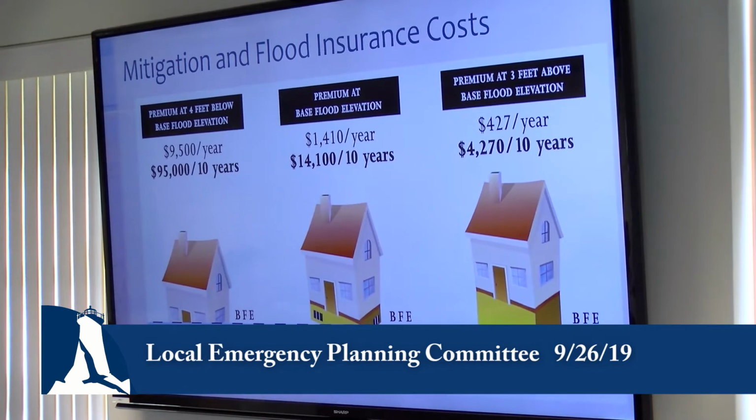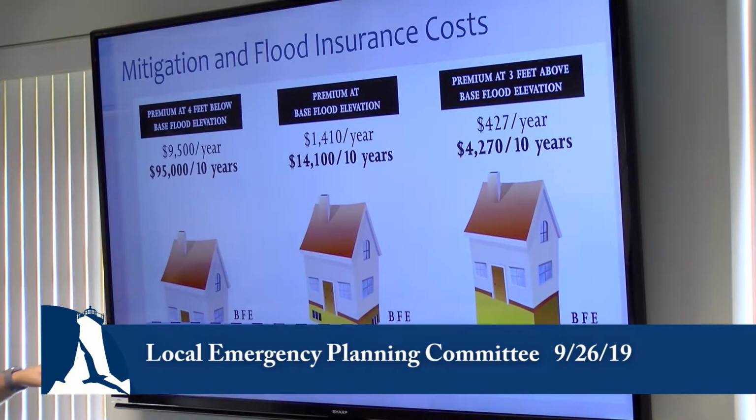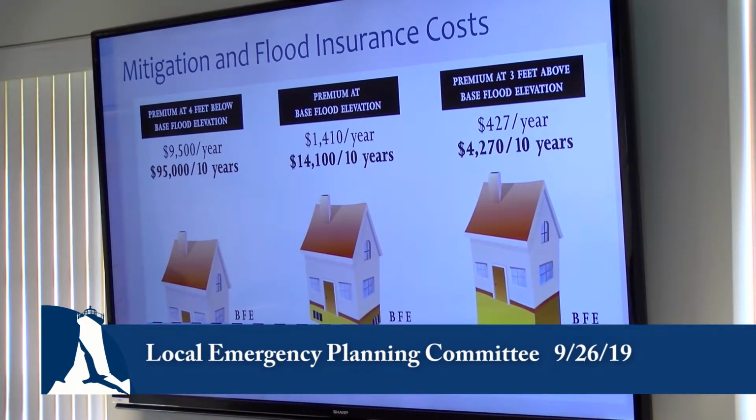This is just one demonstration of cost savings and how flood insurance costs get so high. BFE is base flood elevation, the expected level of flooding, and that's how flood insurance rates are determined. If you're building new, it's how they figure out how high you're supposed to build. If you have a house that's below that expected level of flooding, or this is your first floor and this is your basement, which is what we usually run into, you can have a flood insurance policy of nearly $10,000 a year when you're that far under base flood elevation.